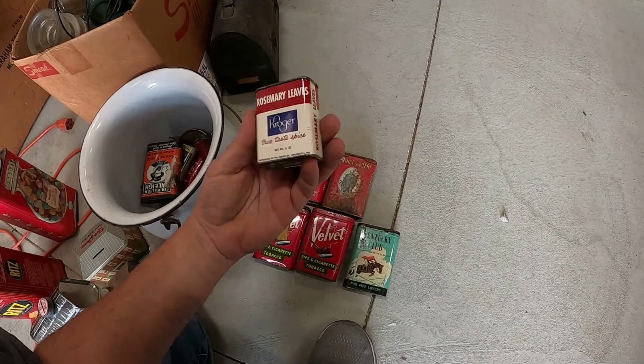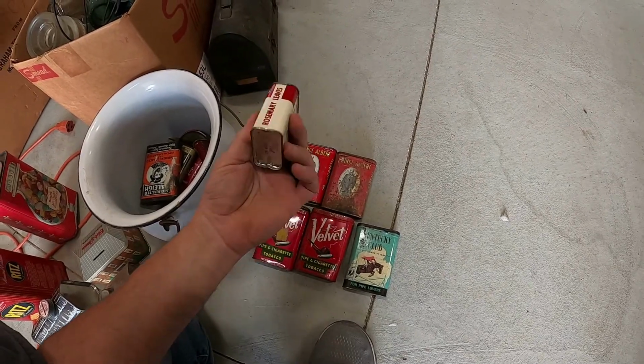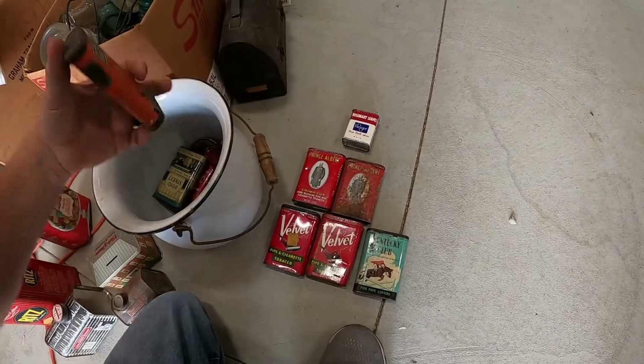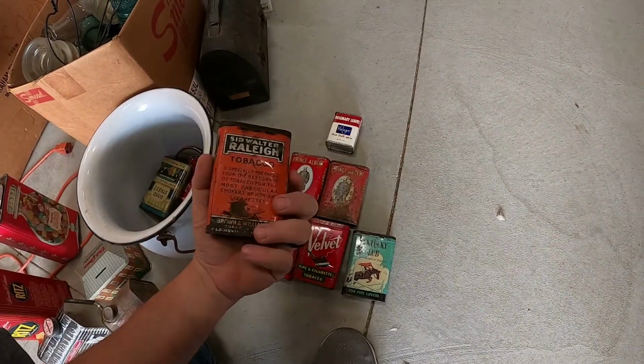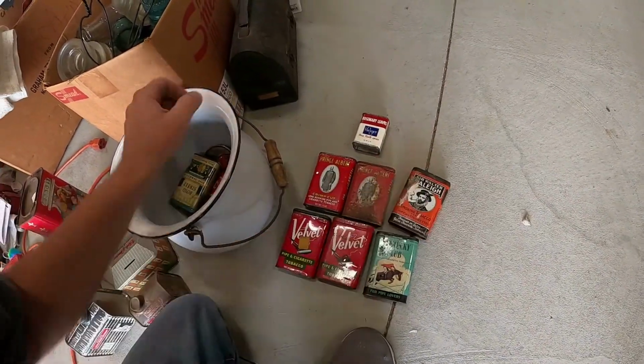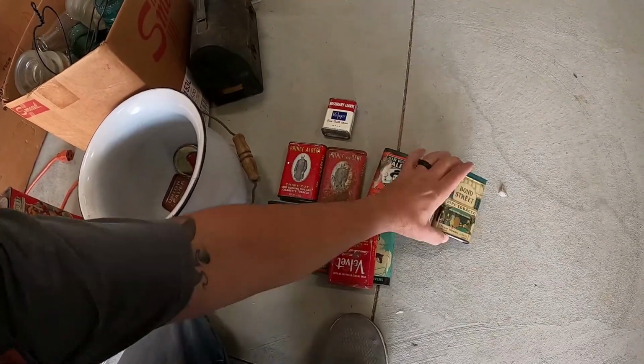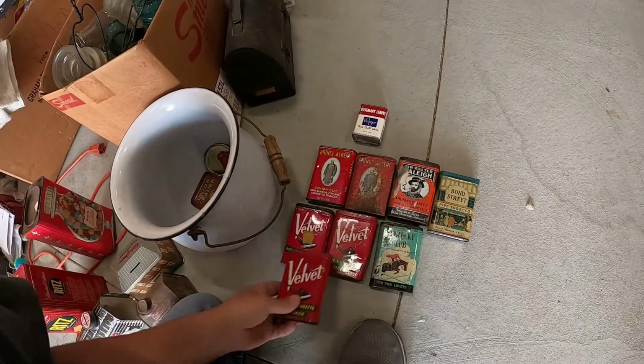A Kroger's. This is an old Kroger's rosemary leaf spice. That's got spices in there. Sir Walter, some more tobacco. Like I said, I got these for $8. So, Bond Street. Another velvet.